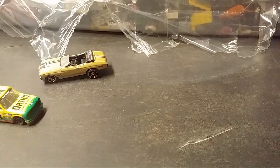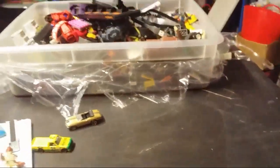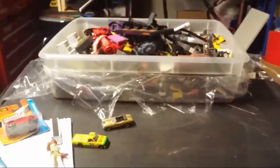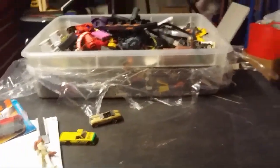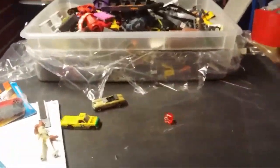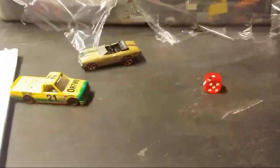Nero with a 4. Due to his bad golf shot. 4! Alright, here we go. Going long range on this one. I know I won't roll a 7. Here we go. Oh, it's a 1. Oh well, it's free to try.